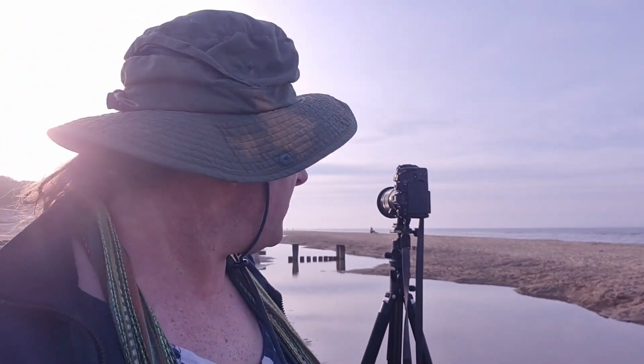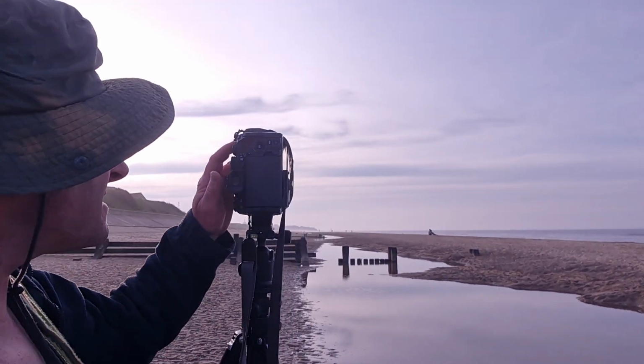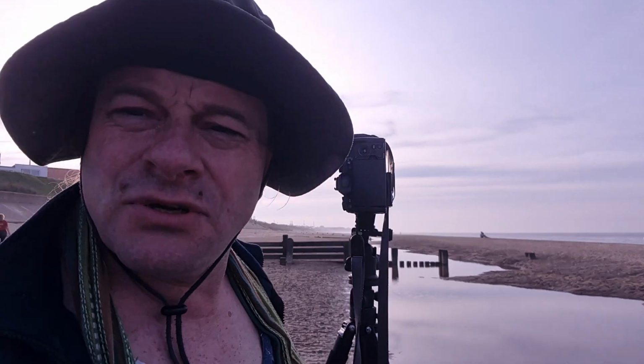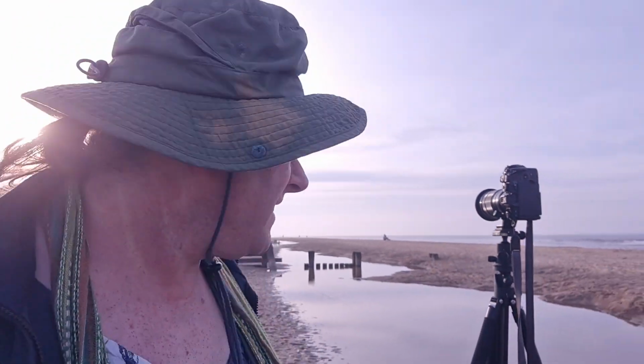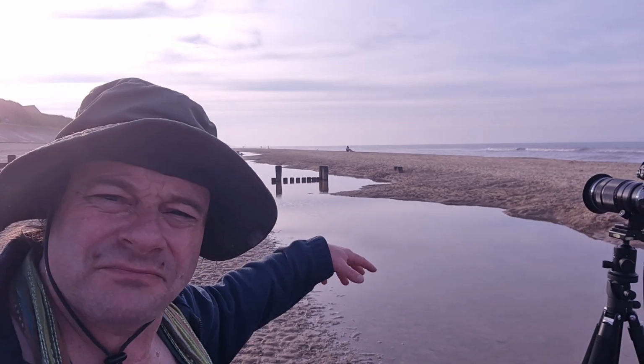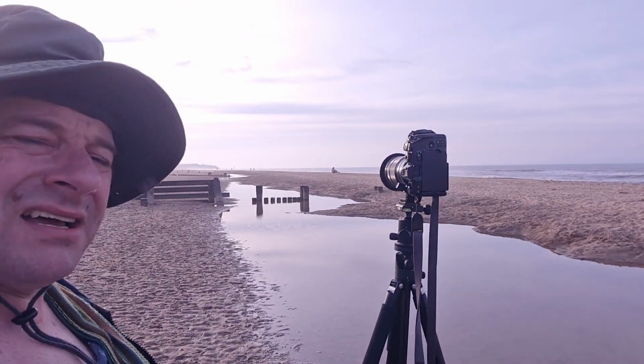I've got a shot here. I don't think it's terribly good. It's moved is what it's done. The idea is to try and get, again, this pool as a leading line running through the shot, and looking into the distance. It might not work.